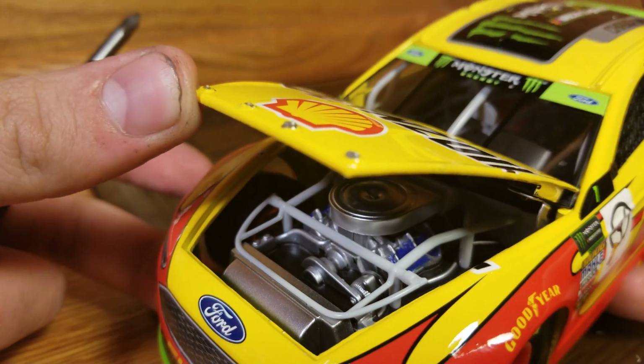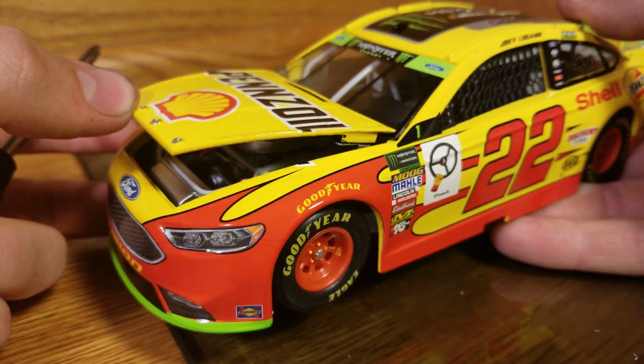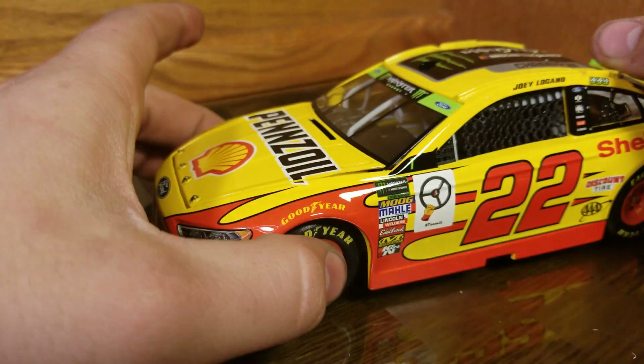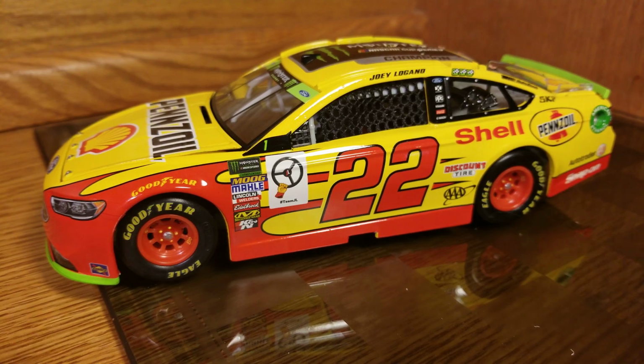We'll take a look under the hood at the detail. As I said, it is an ARC, but it does have the same engine detail as the previous ARCs from 2017 and 2016 and so on and so forth. So there you can see inside, we just got that painted block of an engine in there. That's pretty much it. So yeah, it's an ARC. It feels a little cheap. I do like the Elites more, but at the end of the day, this is for the championship collection, so it's not a big deal that the detail isn't all there.